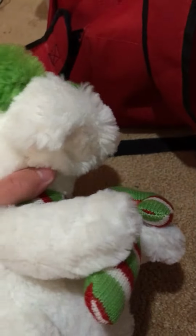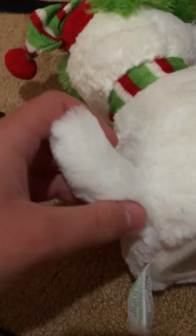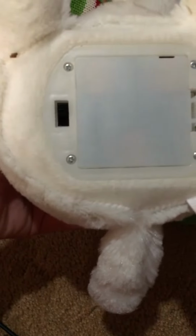That's all we got for this dog. Let me see. This has got a tail right here. This is the bottom of it. It takes 3 AA batteries. It's got an on and off switch seen there.